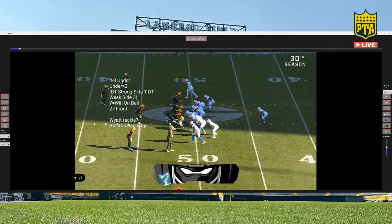But 4-3 under, typically under equals 2, okay? So what does that mean? You've got these signals, right? You've got this number system that determines a front. Some people would call this a 27 front, although I would disagree. It's probably the closest thing you would have to a 27 front. When you've got an under front, an under is real simple. It means the defensive tackle on the strong side is a 1 tech and the weak side is a 3 tech.